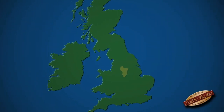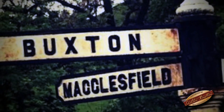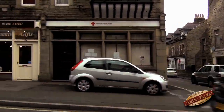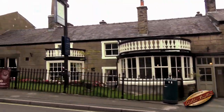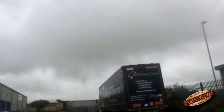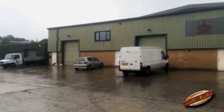The brewery is located in Derbyshire, in the town of Buxton. Buxton's actually quite a prosperous, hard-working town. It's the highest market town in England, over 1,000 feet in altitude above sea level. Consequently, we're blessed with lots of weather, not much of it good, unfortunately. It's generally quite cold and it rains a lot.